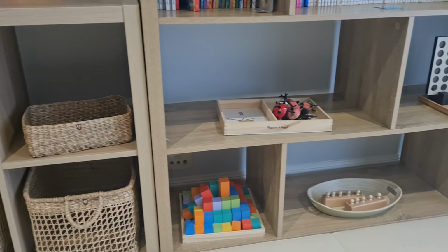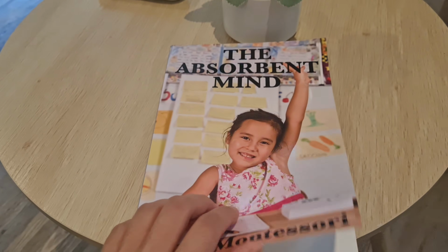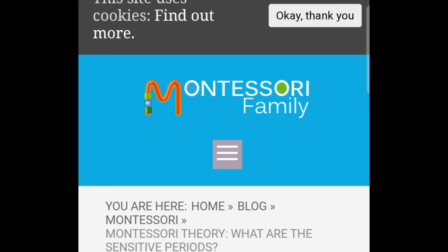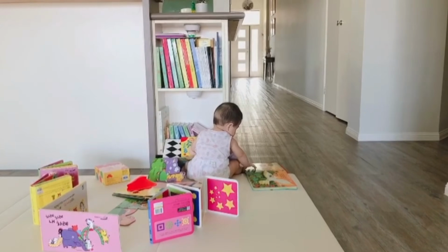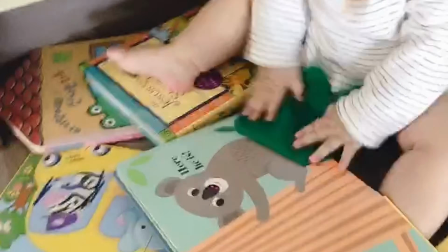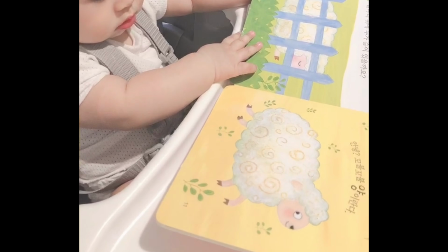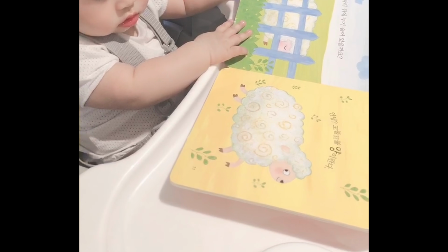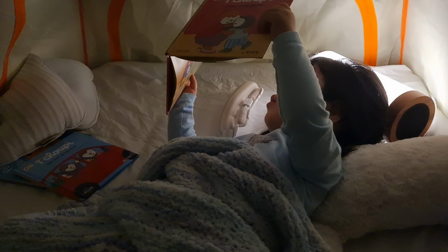My name is Hazy. I'm a working mom of a 2-year-old toddler named Alina. According to Dr. Maria Montessori, children are in the sensitive period for language from birth until the age of 6. During this period, they have a natural urge as well as incredible capacity to learn language, and they absorb information from their surroundings so effortlessly, just like a sponge. And this explains why it is so easy for young children to learn a second language.